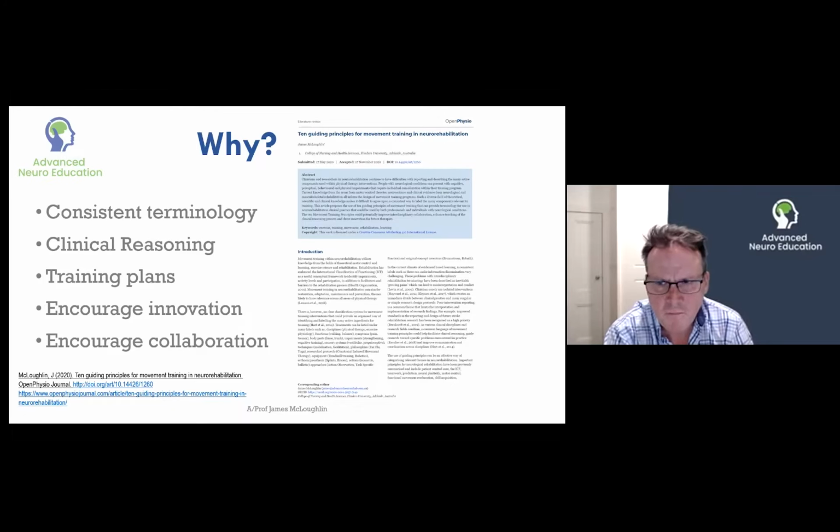The other thing we want to do is to stimulate clinical reasoning, particularly decision-making about what treatments and what interventions to choose and use when you're working with people with neurological conditions. And from there, we can develop training plans that incorporate all kinds of evidence and information that's available.